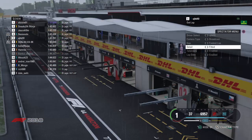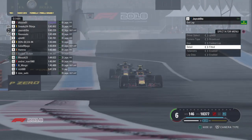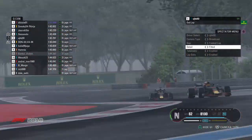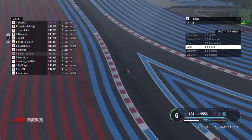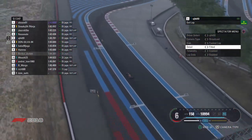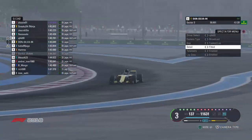The 15 corners is going to be tricky to get through turns 1 and 2, especially if we watch the real life Grand Prix. Absolute carnage in the first 2 corners. But here we go, we got the Red Bulls working in tandem, Jacob and SJ. Might be using a bit of slipstream tactics by here. We're going to see how well that works out for him.